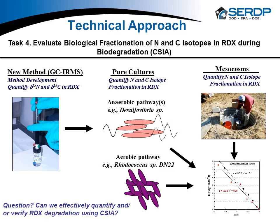For this presentation, I'm going to focus mainly on some of the pure culture data. We want to see, can we use this to then quantify RDX degradation in the environment purely by using stable isotope analysis.